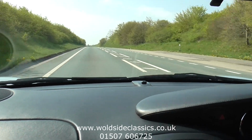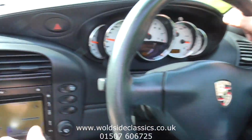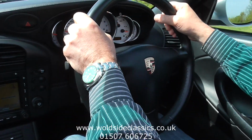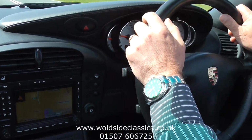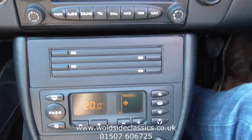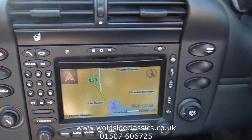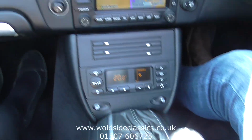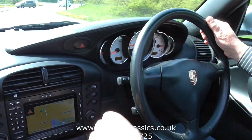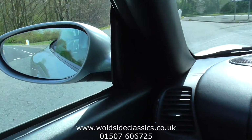Sports exhaust singing away nicely. Gears, 6-speed manual obviously, top gear, steering straight ahead, no vibrations or anything. Good all-round car, the sat nav set up, it's got PASM suspension management there, heated seats, with the roof down, it's a lovely summer's day. Down the gears, braking, no vibration on the steering wheel, no clunking on the gears. Everything's as it should be.